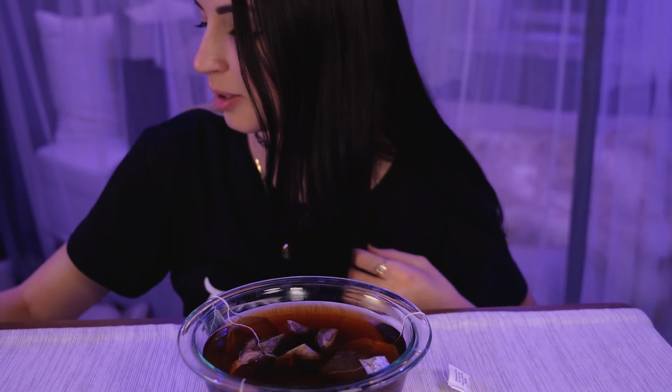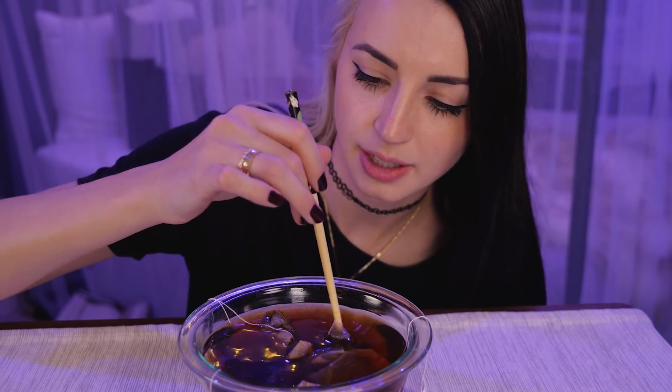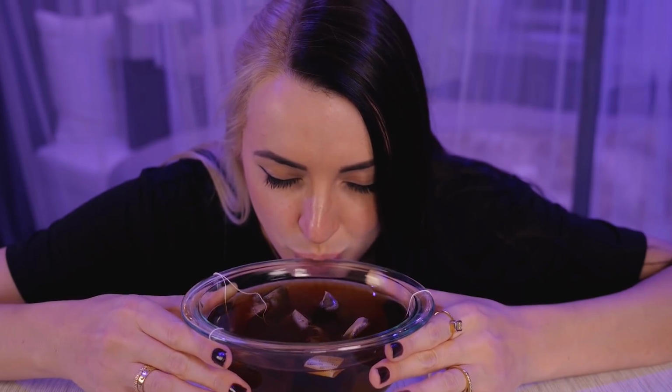I'm very excited. I'm gonna just give it a little mixy moo here. Okay. It's a beautiful kind of caramel color. Mega tea. Let's try it. Oh my god. It's good. It's really good.